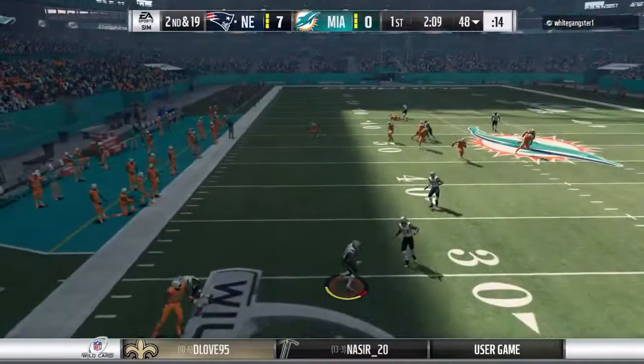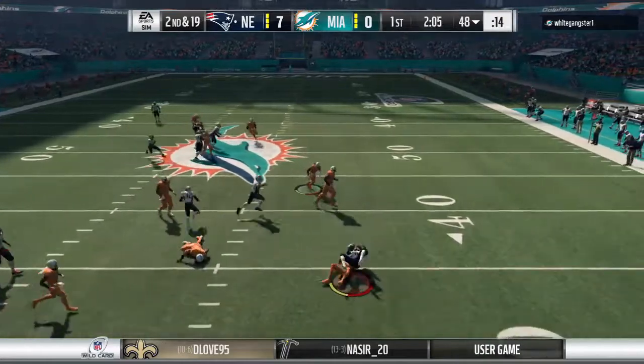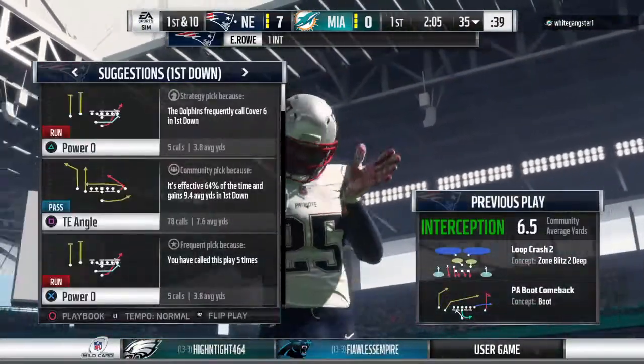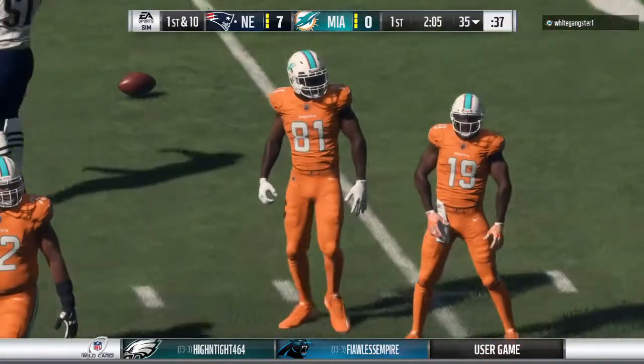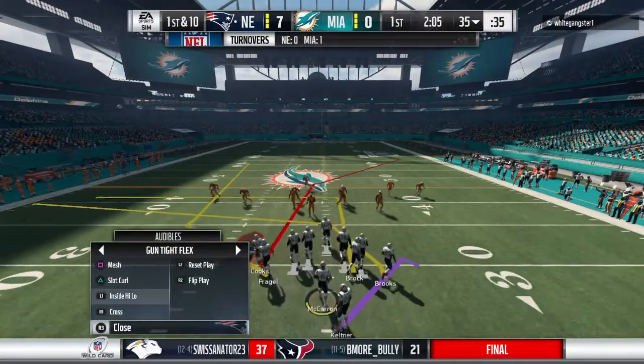Into heavy traffic, and it's intercepted. Picked off by Eric Rowe. And the return here is stopped at the 35-yard line. They told us repeatedly earlier in the week in our meetings, we need some plays from our defense here on the road early. They got one.